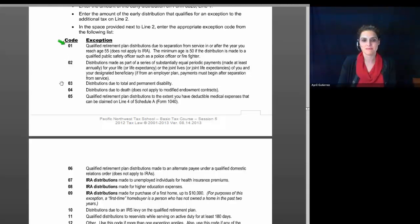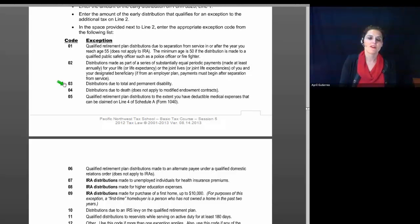It's just a random thing I happened to notice, that these two distribution exceptions to the penalty use exactly the same code numbers as the 1099-R for that particular category, but nothing else is the same. So code 1: if you take distributions from your retirement plan as part of regular periodic distributions in a year after the year you reach age 55, or age 50 if the distribution is made for a qualified public safety officer such as a police officer or a firefighter, then the penalty does not apply. You would enter code 1 on the Form 5329. However, you may not use this particular exception code for distributions from IRAs.